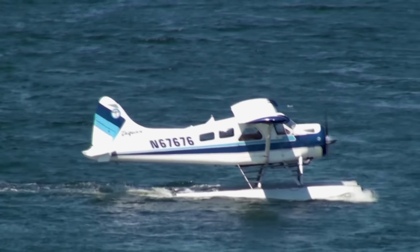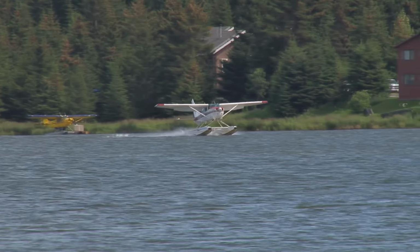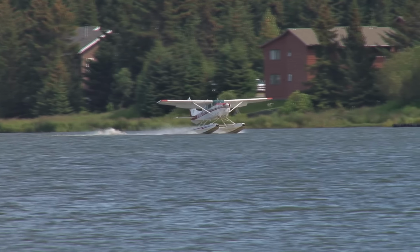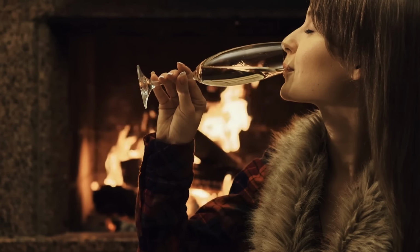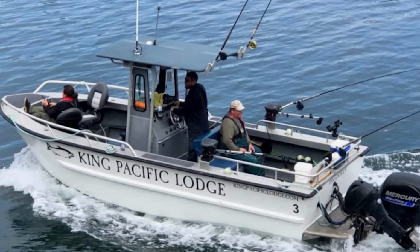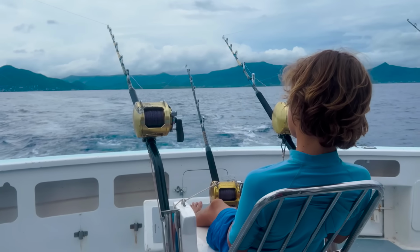The journey to the lodge begins with a float plane ride, an essential part of immersing oneself in the natural splendor of the area. Upon arrival, guests are warmly welcomed with champagne and a quick briefing, setting the stage for an unforgettable experience. One of the lodge's main draws is ocean fishing, where guests can try their hand at catching a variety of species, including halibut, lingcod, red snapper, and sea bass.